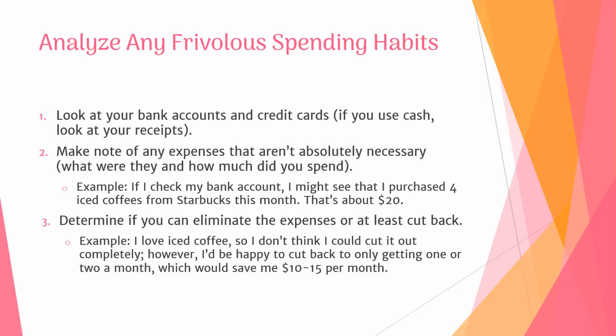So to get started, you'll need to take a look at your bank account and your credit cards. If you use cash, go through your receipts from the last 30 days. You'll want to make note of any expenses that aren't absolutely necessary. Please write down what they were, where they were, like where you made the purchase, and then how much you spent on them.